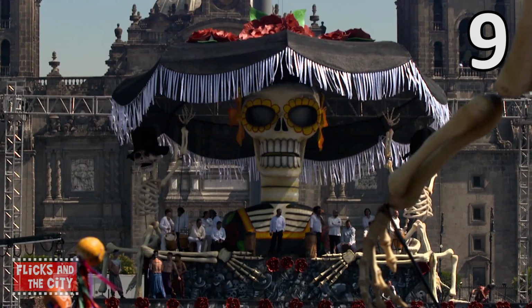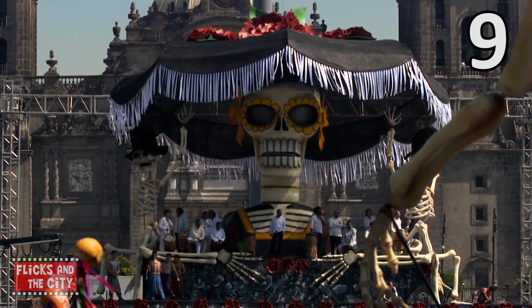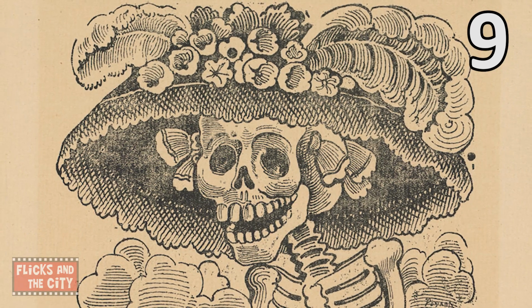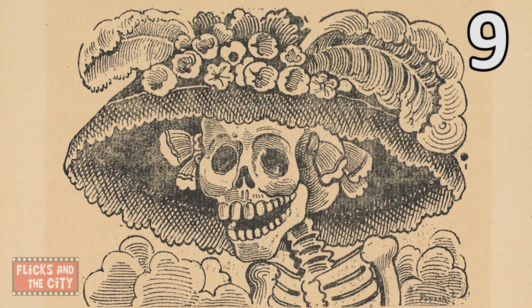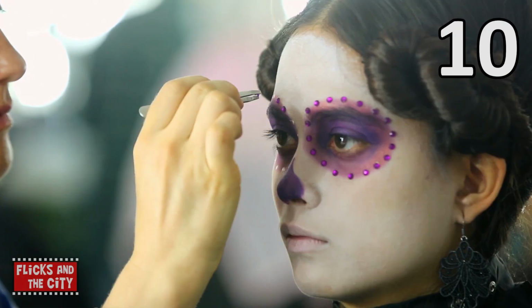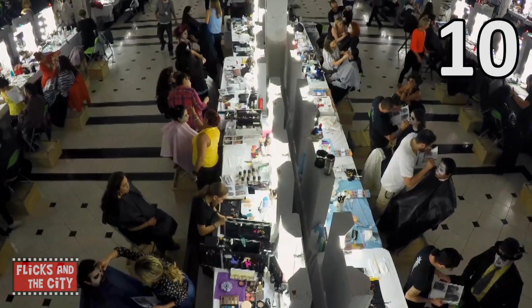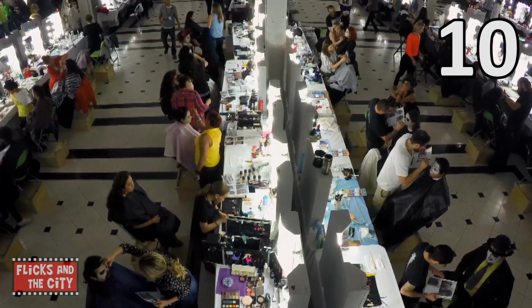The centerpiece of the movie's Day of the Dead parade is the Calavera Catrina skeleton, which has a 10-meter wide hat and was inspired by an etching by Mexican illustrator Jose Guadalupe Posada. It took 107 makeup artists 3.5 hours each day to get over 1,500 extras ready for filming.